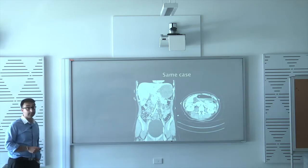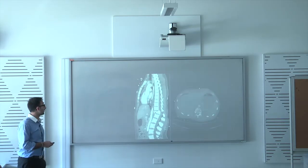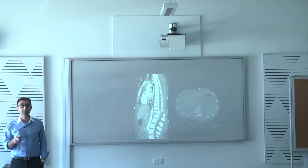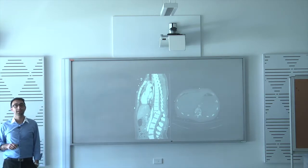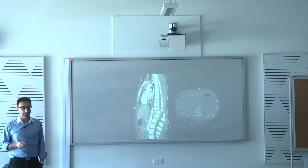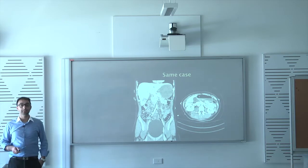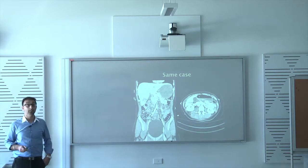This is the same case of the patient. Does anyone know any associations with a Chance fracture? This is a quiz component of it too. Oh yes, Mr. Cox. Very good. You guys have done your pre-reading. Very good. Has anyone seen any abnormality on this axial CT?